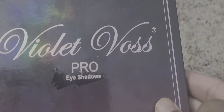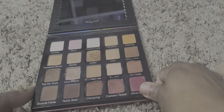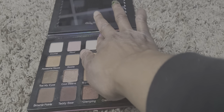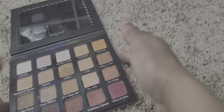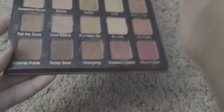Anyway, this is the Violet Voss Holy Grail palette. You guys, don't mind my ashy hands. I love the shimmers in here. Okay, let me put it down so you guys can see it. Okay. All right, you guys see it? Okay, perfect. This row at top, so these first three shades go. Transition not, actually, transition not needed.